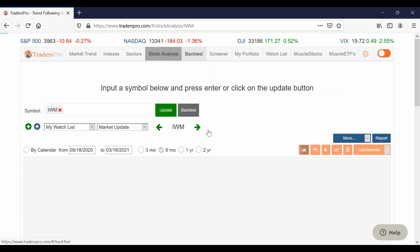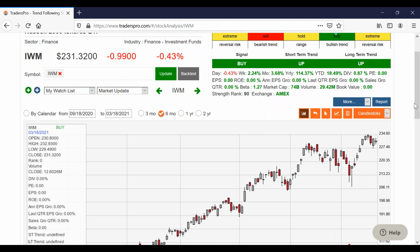Russell 2000 again is one I'm keeping an eye on. It's not down as much. It's still holding that breakout area, which I think is important. It kind of holds that breakout point.